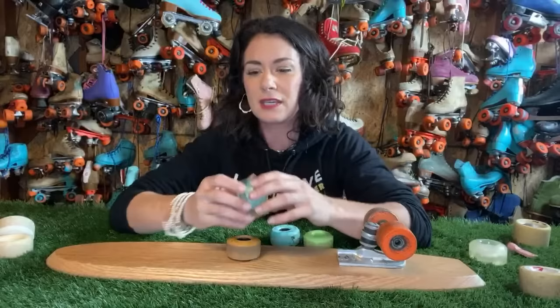Generally, harder wheels are faster and softer wheels are slower because they absorb more. It also depends on weight, how much pressure you apply, and how much muscle and strength you have. The harder you are, the more muscle you can put into the wheel. The softer the wheel, the slower it's going to be, because you're putting more pressure on it, so it's not going to roll as true. The harder the wheel, the more true it will roll.